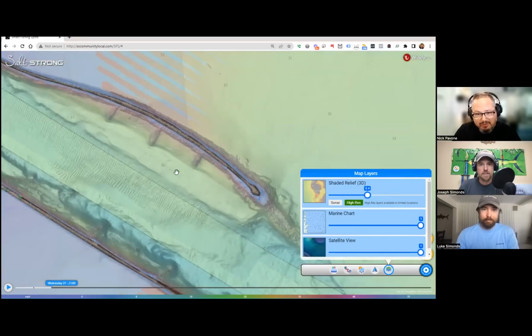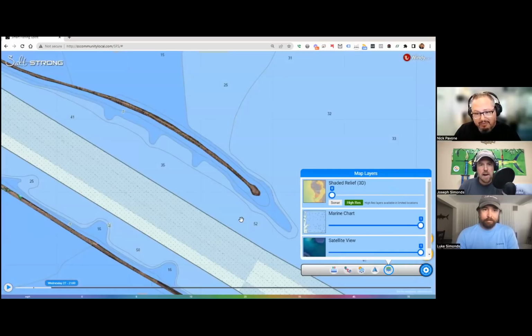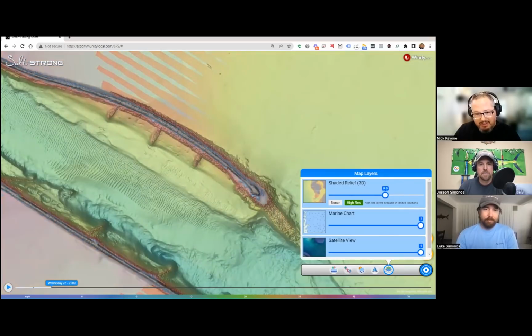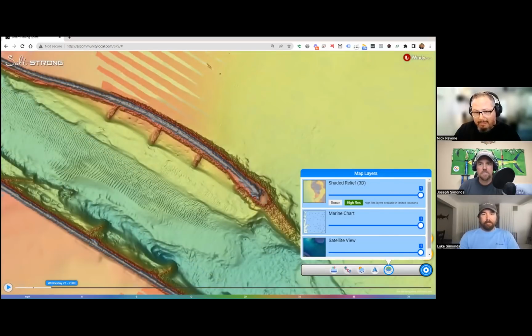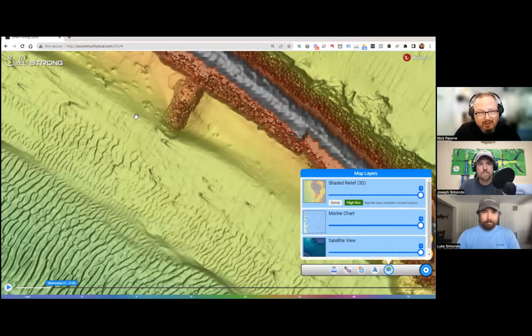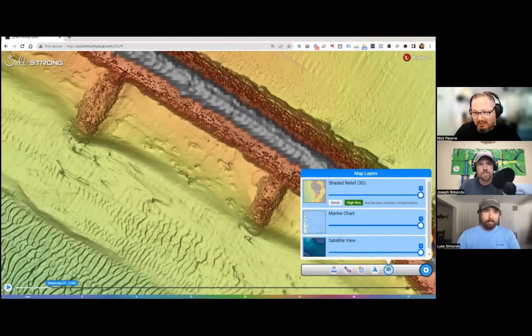And so this one, you can see it's 35 feet, 52 feet. This is 50 feet over here. I can slide it back up. That was that hole that you had there. Yeah, exactly. Wow. The other thing I like is that on some of these spots, you can actually see the sand drift around the rocks. So there's a lot of detail.